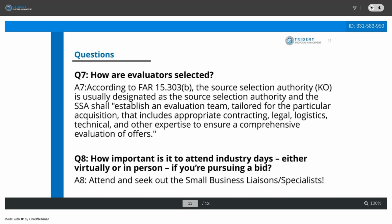Okay, so this is a really good question, number 8 here. How important is it to attend the industry days, either virtually or in person? We've seen a blend now, right, with COVID and just operating in 2023. So if you're interested in a bid, how important is it to go? I would say it's very important to go. On the government side, we're also encouraged to attend, to meet and greet and just talk about what's out there.